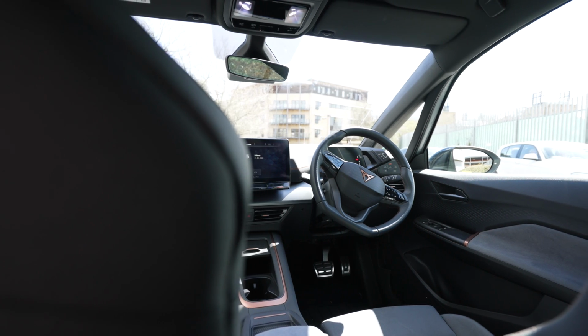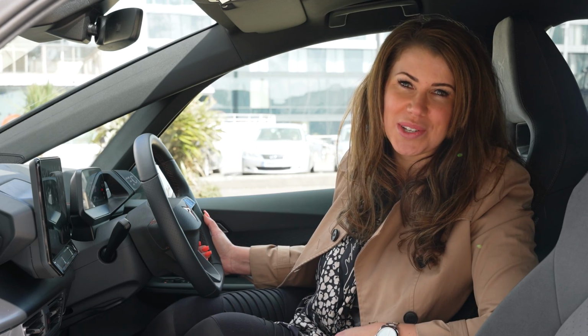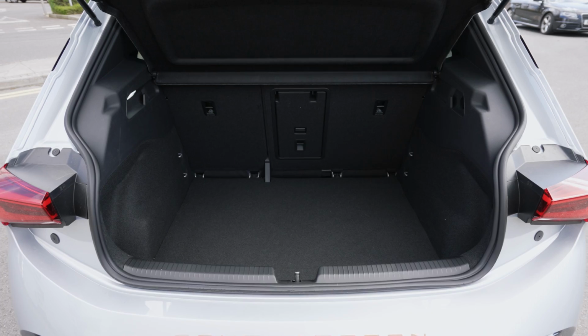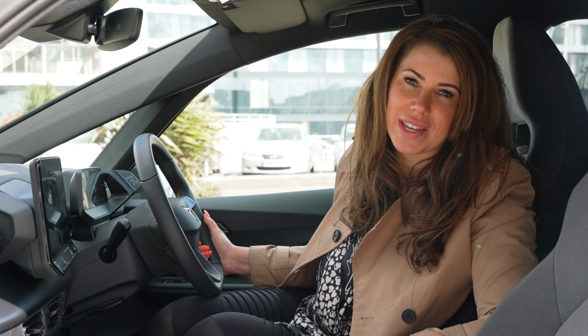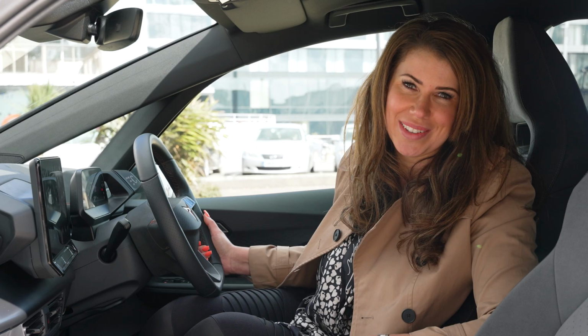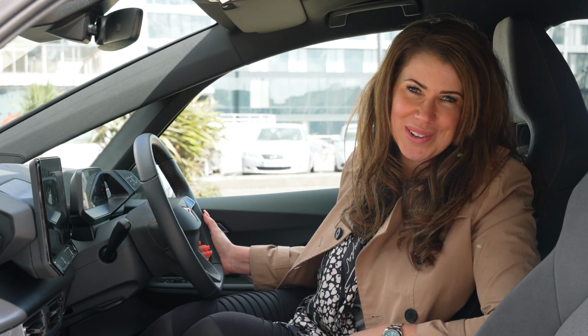The cabin is super spacious, not just in the front, but also in the back. And that also goes on to the boot as well, which is 385 litres, which in real terms, without just talking about numbers, is pretty generous as a boot. You can get plenty of suitcases in there for trips, and it's great for day-to-day use as well if you've got a small family. But that's enough of all of that. Let's go and have a look and see what it's like on the road.